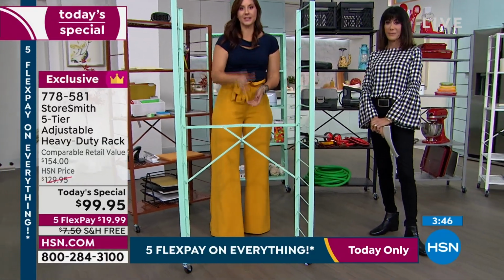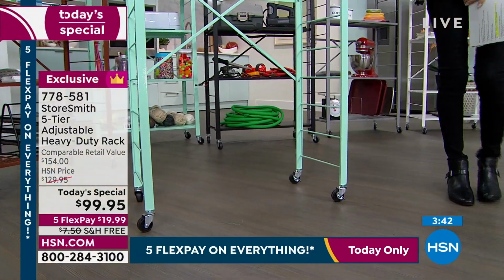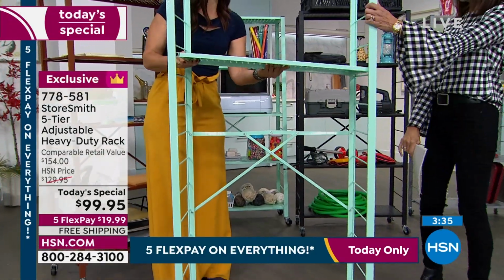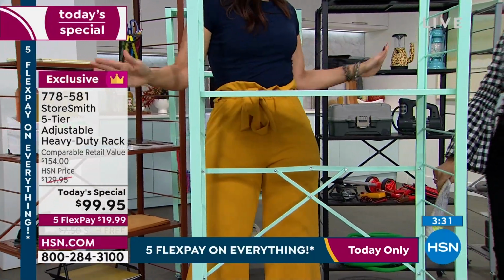Decide if you want the wheels. They just screw in just like a light bulb, and then you decide where you want those shelves. So I'm going to put it, let's do one right in the middle here, right? Should we do that? We're going to put that right there. You just line it up. Bring this one over, lock it into place. That's it. That's all you do.